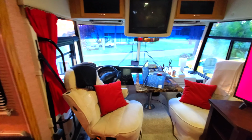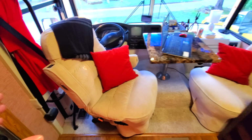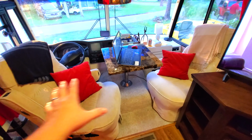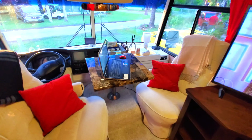So going front to back, I took out the old chairs here and I actually had these recovered. This is all brand new fabric on these chairs. I took out the carpet here and replaced all that. I put this table in here so that there would be an extra sitting area to have meals or work on a laptop or do whatever you need to do.